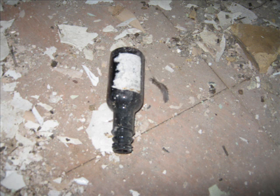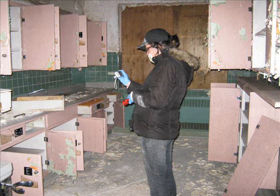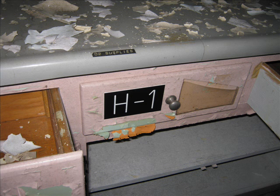There's a bottle of something. We couldn't quite read what it was. And then we have another thing hanging from the ceiling. A lot of them. There's Diana checking out what looks to be a kitchen of some sort. See the paper coming off. Some lettering, official lettering. It's still in pristine condition. The letters and the numbers themselves.